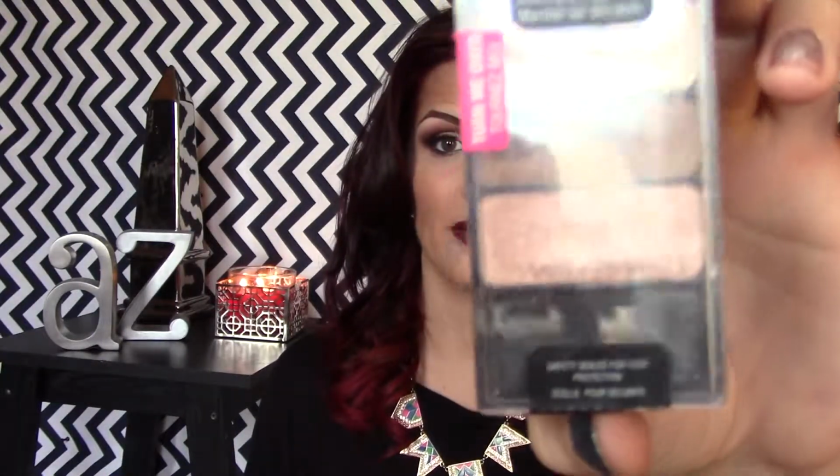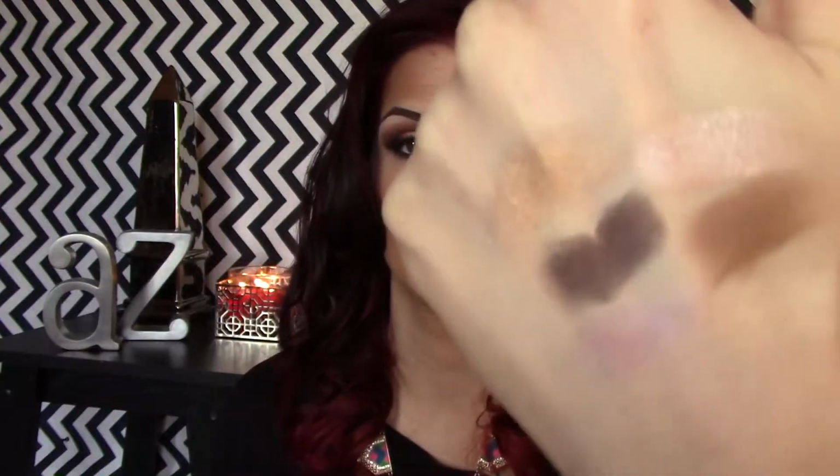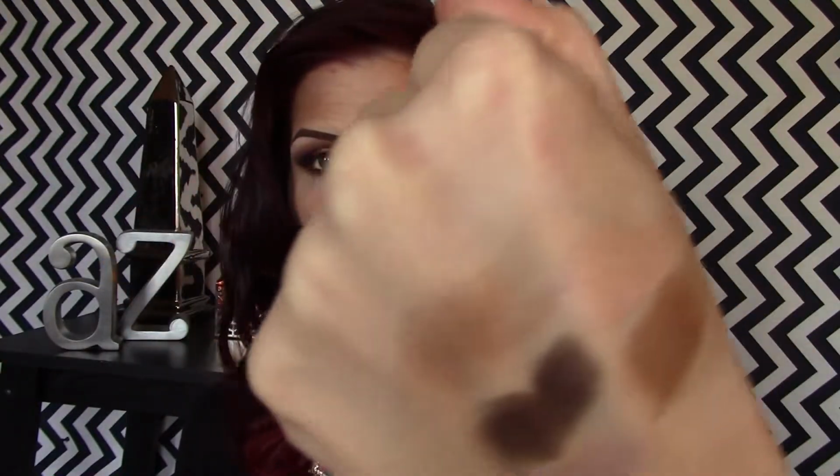Then this palette here, Walking on Eggshells, this is a really popular palette. A lot of these colors are dupes for MAC eyeshadows. This is what it looks like here. And on top it has this really gorgeous creamy color. The middle one is this nice brown neutral, and then the lid shade is just this gorgeous peachy color. You can see them right there. Really, really pretty.